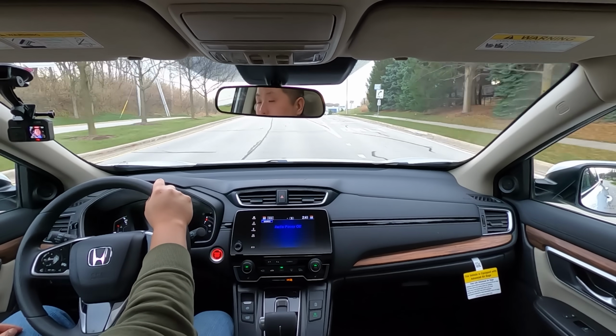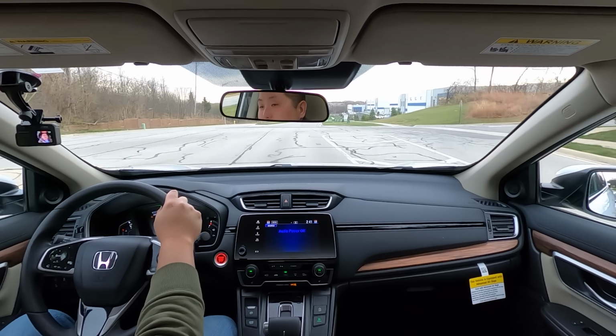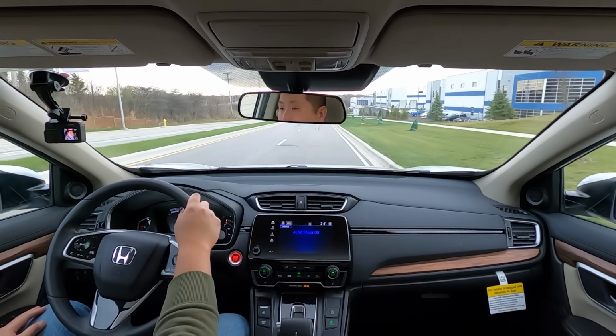So as you can see, even though this is a lower trim level, this EX trim, it's still very nicely equipped. Oh, I forgot, you get a power moonroof on top too. So it lets a lot of light in, and that's always nice.